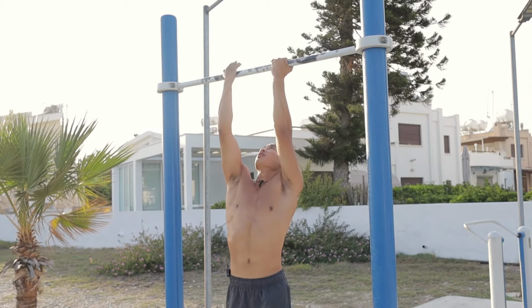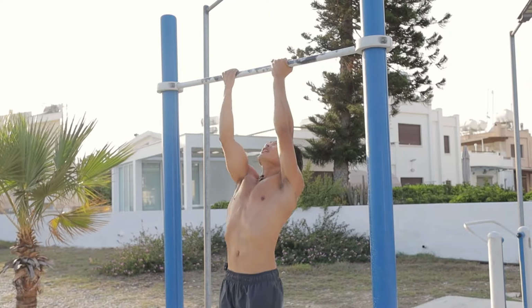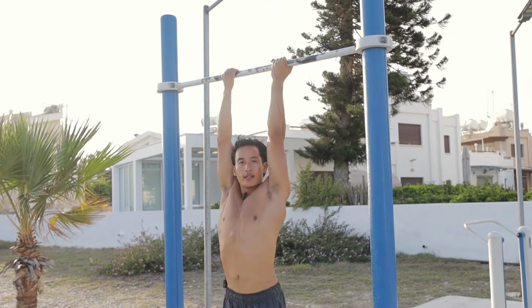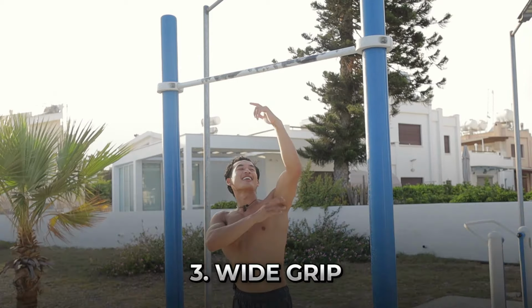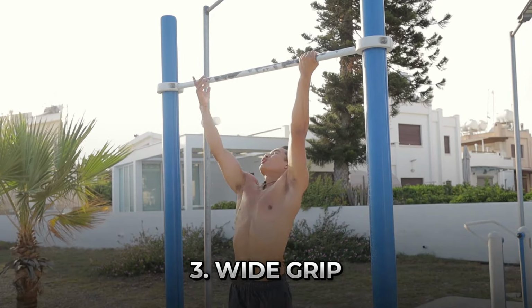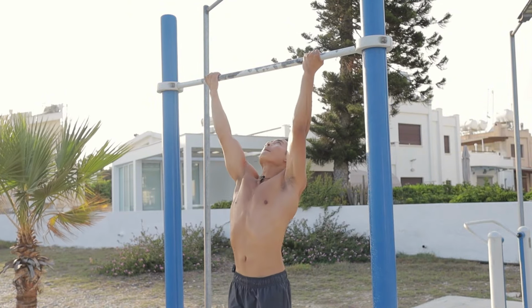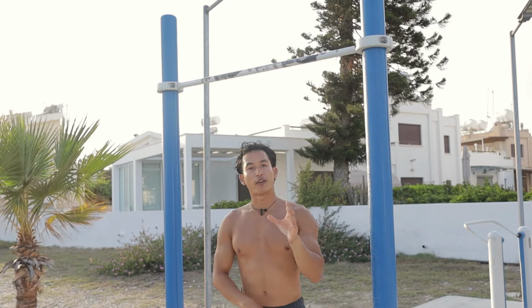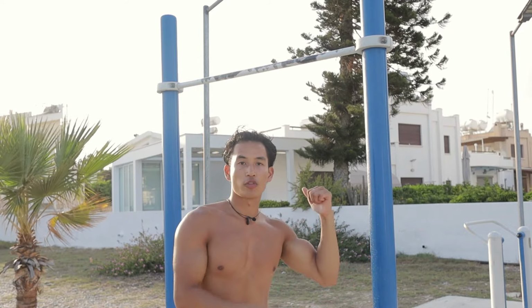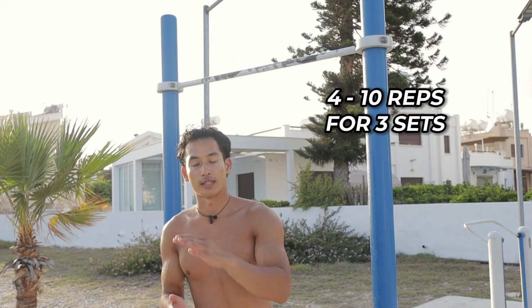Let's go shoulder width. Nice, let's go wide. So these are gonna be on your lats and biceps. I don't usually do this one, but it is a good variation. So pick a variation that you like, pick each grip, do them between 4 to 10 reps for 3 sets.